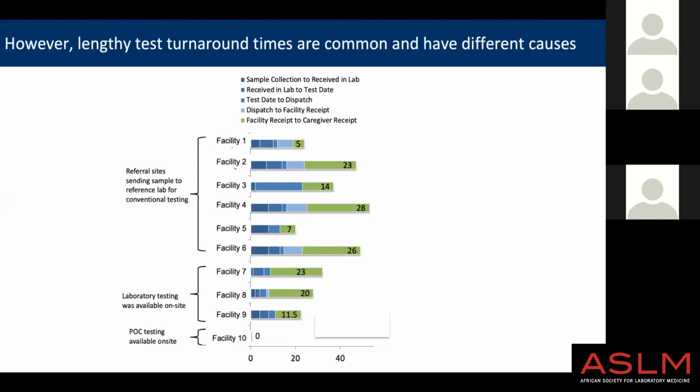And you'll see that there are different sub-bars to demonstrate how long it takes for each of those steps on average. And then the next 3 bars represent each of those individual times for clinics that actually have laboratories on site. And this is where the sample is taken from the clinic and walked across the campus of the hospital or across the building of the hospital to the laboratory. The lab does the testing. And then the bottom one is where there's point-of-care testing on site.